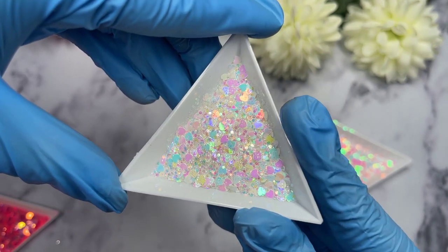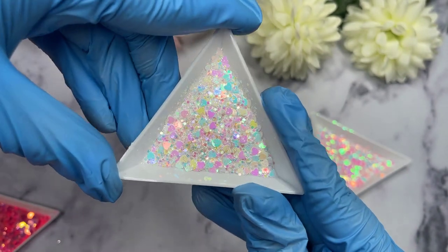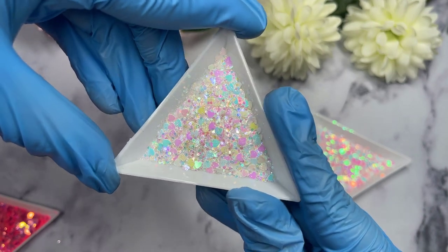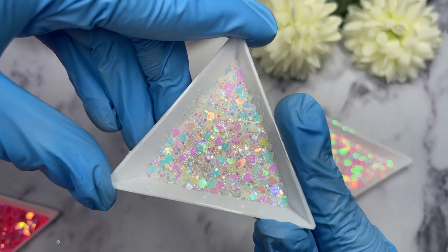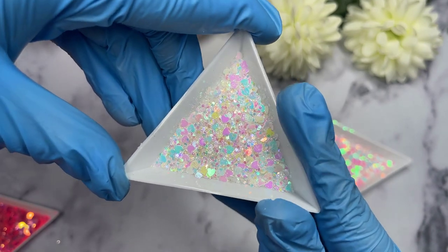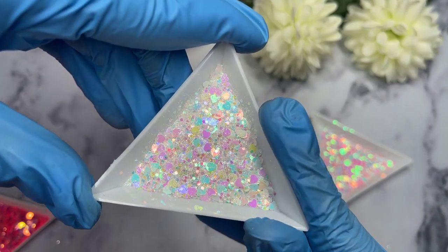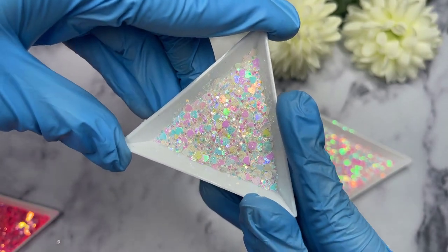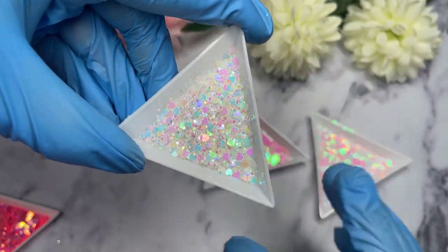Oh, I'm so obsessed with the hearts. I think they're so pretty. The reflection is absolutely unreal. Once again, we've got the hearts, we've got very small sequins, and then we've got some super fine glitters in there too. And this one has like a pinky bluey, some of them almost seem to have like a pastel-y yellow reflection to them, and they're gorgeous, absolutely gorgeous. I love, love, love this. So this is number three.